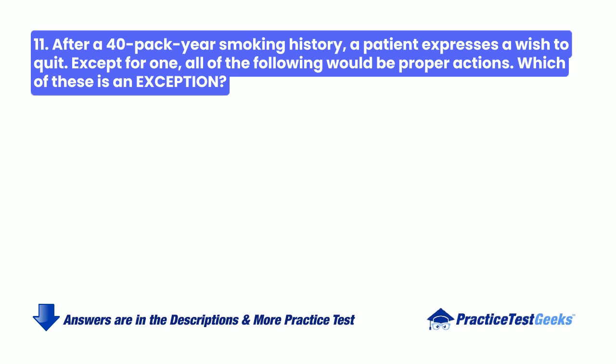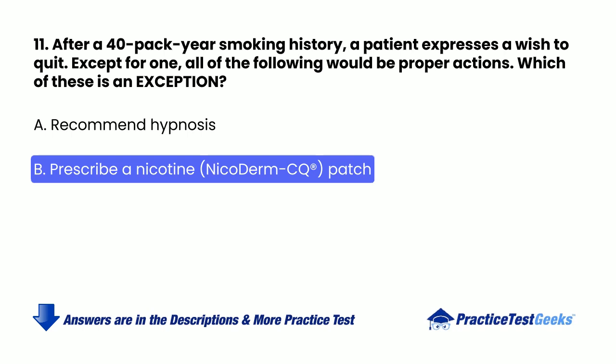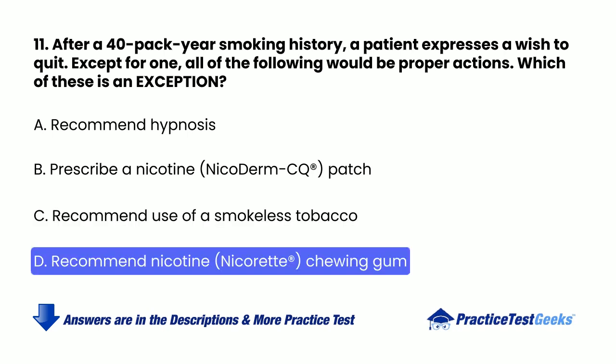After a 40-pack-year smoking history, a patient expresses a wish to quit. Except for one, all of the following would be proper actions. Which of these is an exception? A. Recommend hypnosis. B. Prescribe a nicotine, Nicoderm CQ, patch. C. Recommend use of a smokeless tobacco. D. Recommend nicotine, Nicorette, chewing gum.